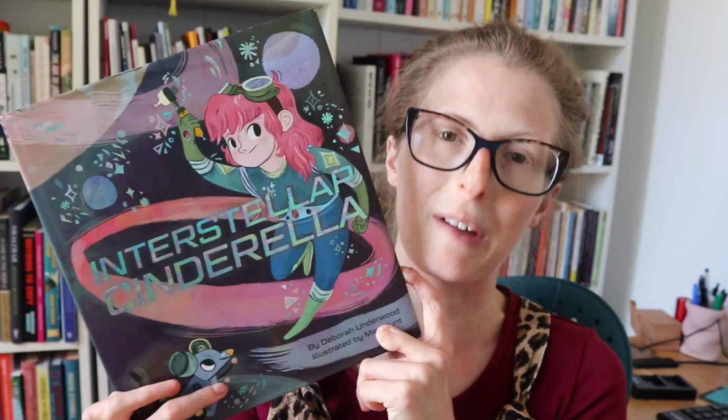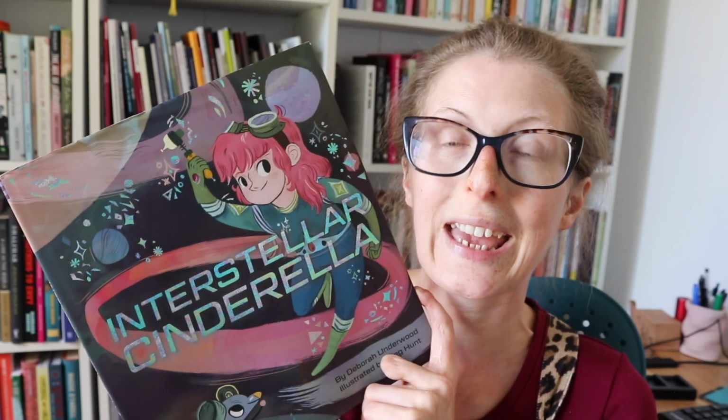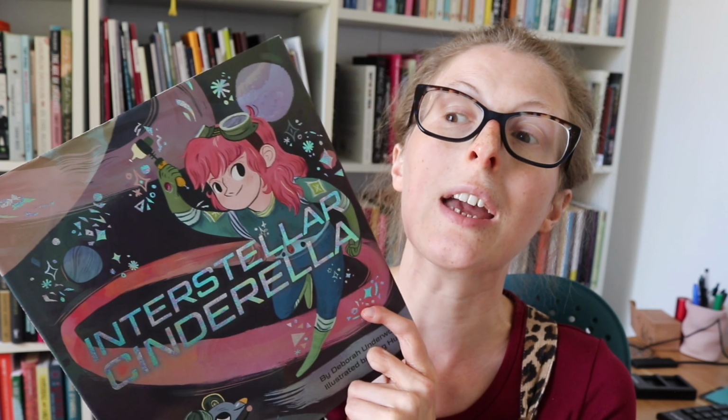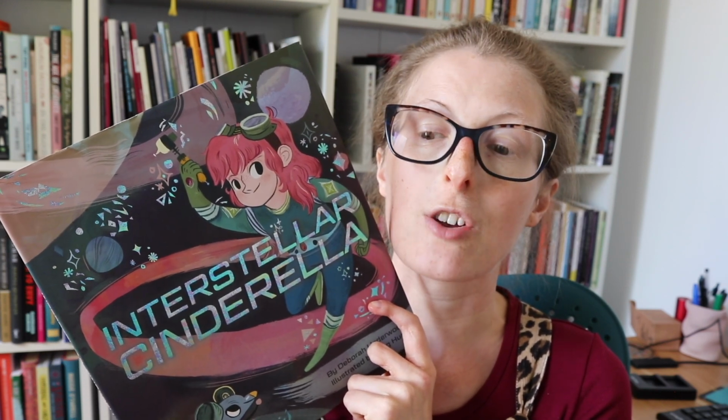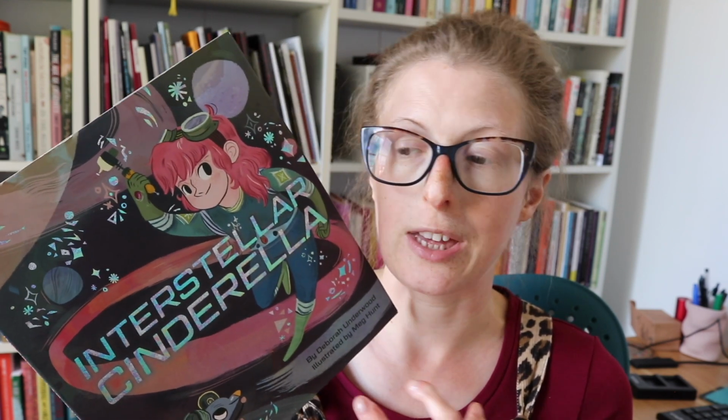A couple of fun ones. We've got Interstellar Cinderella by Deborah Underwood, illustrated by Meg Hunt. This is a fairy tale retelling. There are so many of those knocking around, but this one is quite fun. It is about Cinderella set in space. Cinderella is a space mechanic, and instead of leaving her slipper behind when she sneaks into the ball, she leaves behind her wrench, and the prince finds her and gives her her wrench back because she created a machine to travel to this space party.